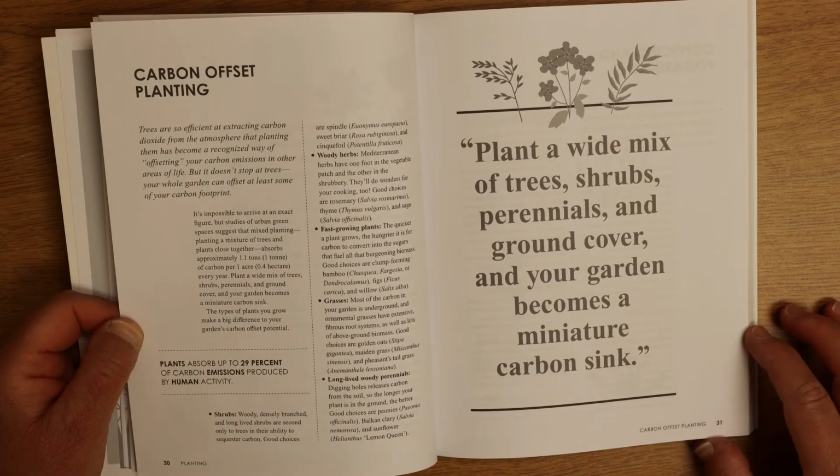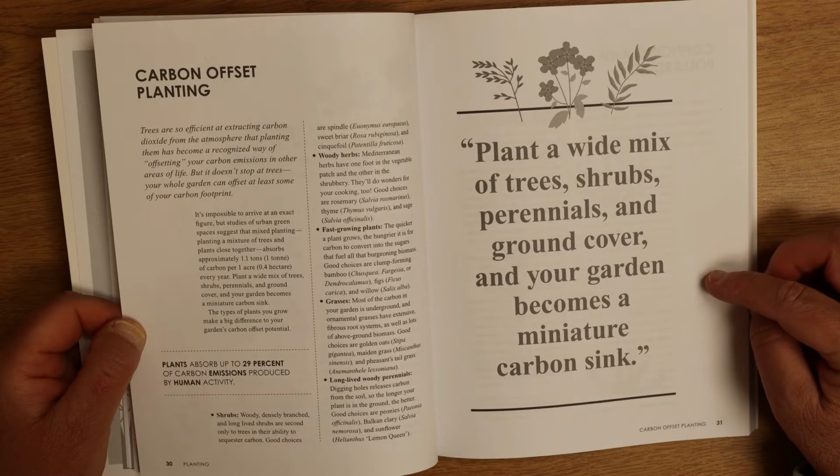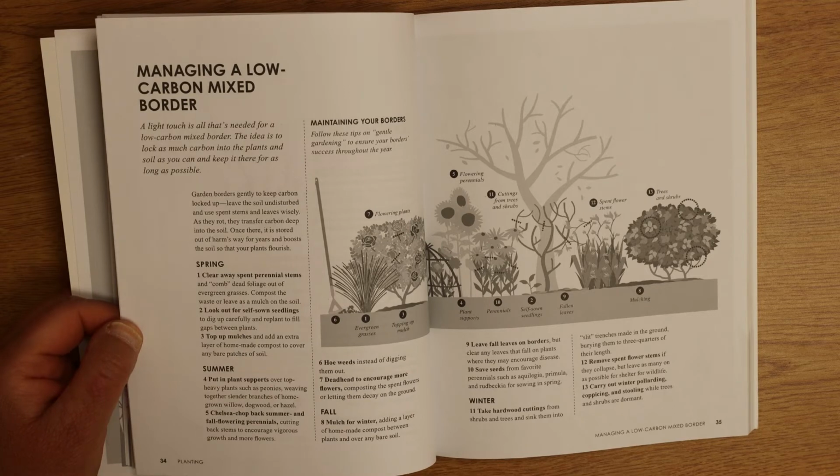Next comes the plants. Plant a wide mix of trees, shrubs, perennials, and ground cover, and your garden becomes a miniature carbon sink. Managing a low-carbon mixed border. The idea is to lock as much carbon into the plants and soil as you can and keep it there for as long as possible. I really appreciated her suggestions on what to do for each season.